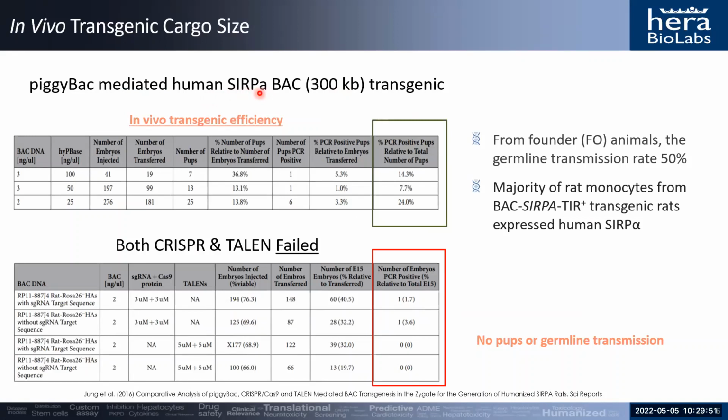And so what this group did is they transfected this BAC along with the PiggyBac, or not transfected, I guess it was pronuclear injection of the BAC with the PiggyBac transposase mRNA. And you can see they resulted in pups that are transgenic at a pretty high efficiency.